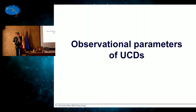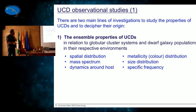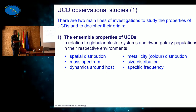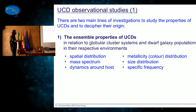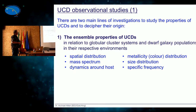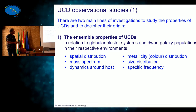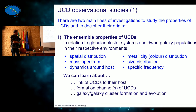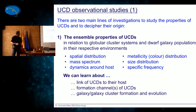Okay, so what can we learn about UCDs? We want to know their observational parameters. In principle, you can do two things, because they are so far away and not resolved. You can just take them as an ensemble in the environment and try to find out how they are distributed: their spatial distribution, their mass spectrum, their dynamics if you have radial velocities around the host galaxy. From the color you maybe get a metallicity distribution, and maybe with HST even a size distribution and a specific frequency. How many UCDs are there per galaxy mass, let's say? And that's what we can learn, with the link of the UCDs to their host, the formation channel maybe, and how they evolve in the galaxy or cluster environment.